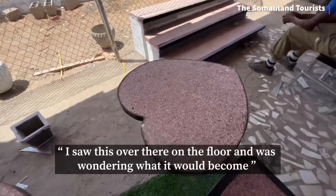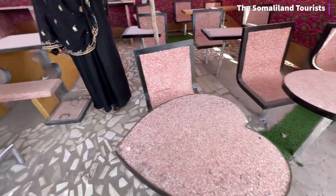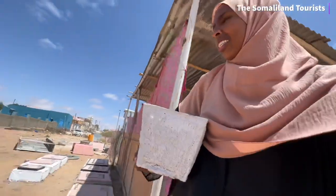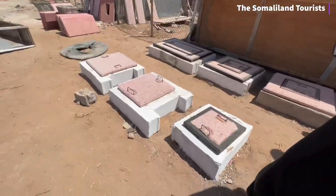Cute. How do they make this different color? Pink. It looks like a marble.